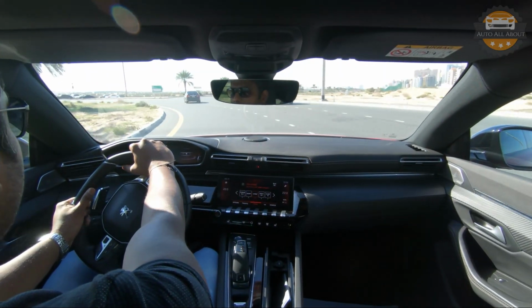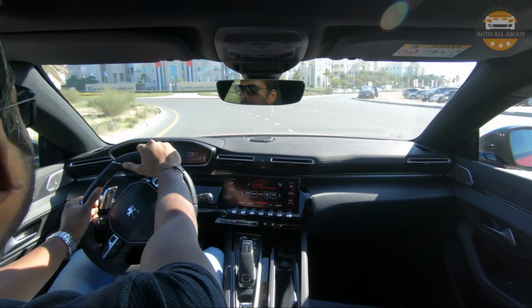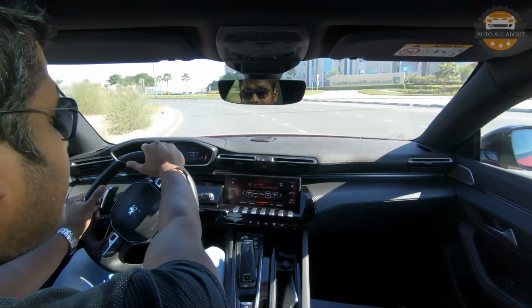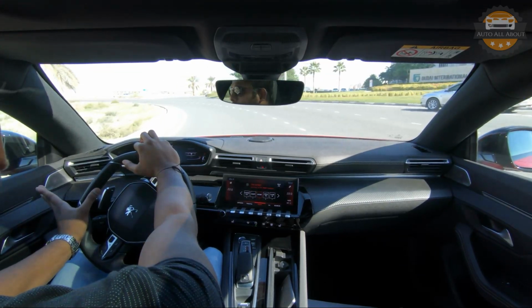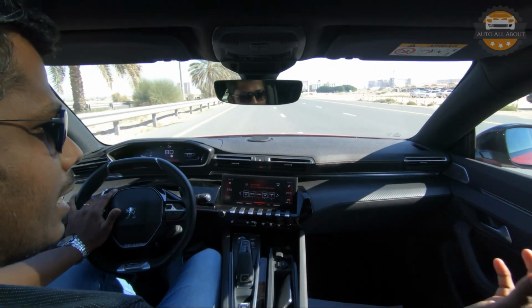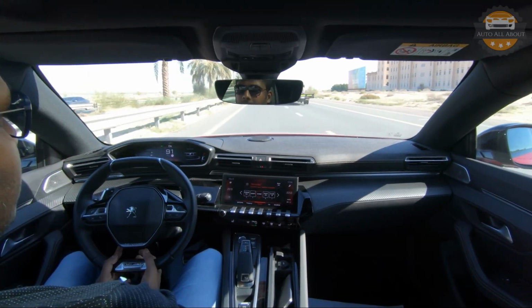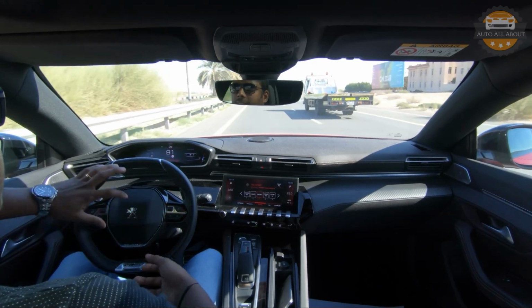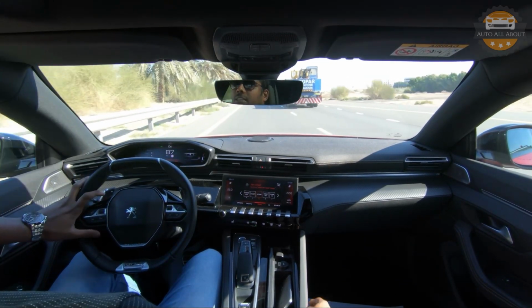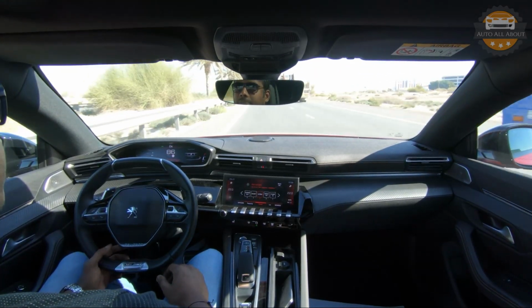Since the car is not that heavy, there is not much body roll. And the visibility level is very nice, and on top of that we are getting this blind spot monitor and all to support lane changing. So that's it, pretty much everything we have talked about the car, I think. So here I am concluding the review of the 2020 Peugeot 508 GT Line.